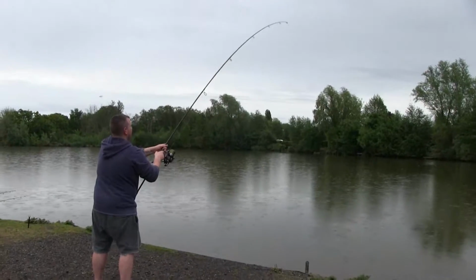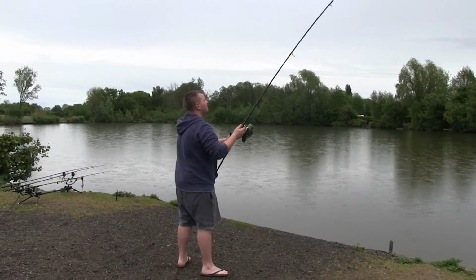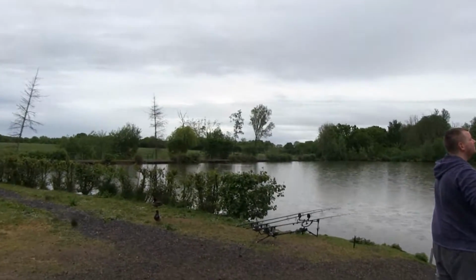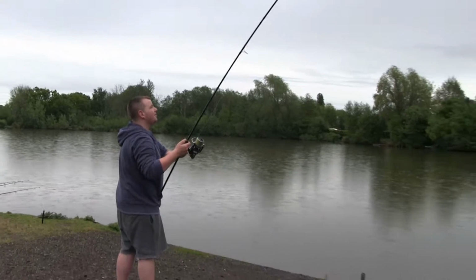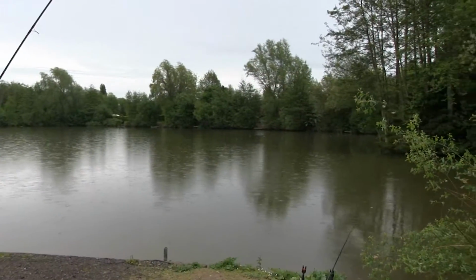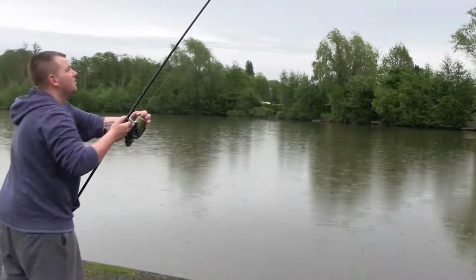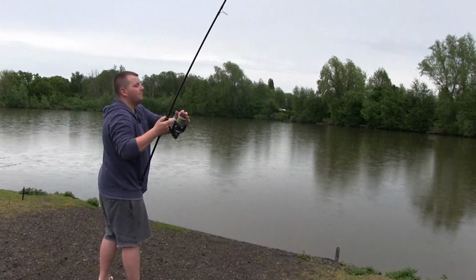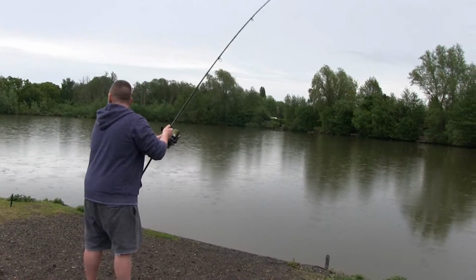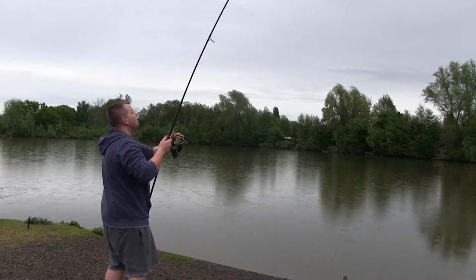Well, the most bizarre thing has just happened. Lad had a 34 mirror from over there. Absolutely showed us the photos. Absolutely gorgeous fish. But Adam's just cast out probably 3 rod lengths off the island, and no word of a lie, it literally took it on the drop as he went to tighten his line. Without even putting his back lead on, the rod has just shut off. I've never seen that before in my life.